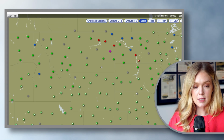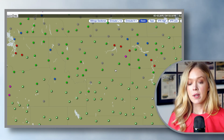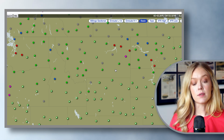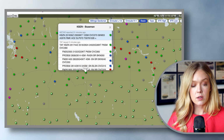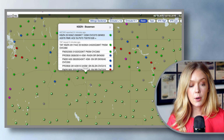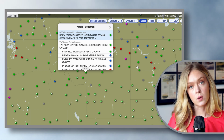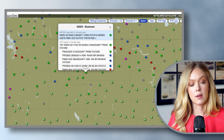Most of the country is VFR, Washington to some tiny little bits of Minnesota, and we're beginning to see the development of some ceilings. So these green circles, for instance, here on Bozeman, indicate VFR conditions. So we've got a ceiling more than 3,000 and visibility more than 5 miles. But because it's filled in, it's a solid green circle, there is a ceiling. And that ceiling is overcast at 7,000. Winds 230 at 6, 10 miles of visibility.